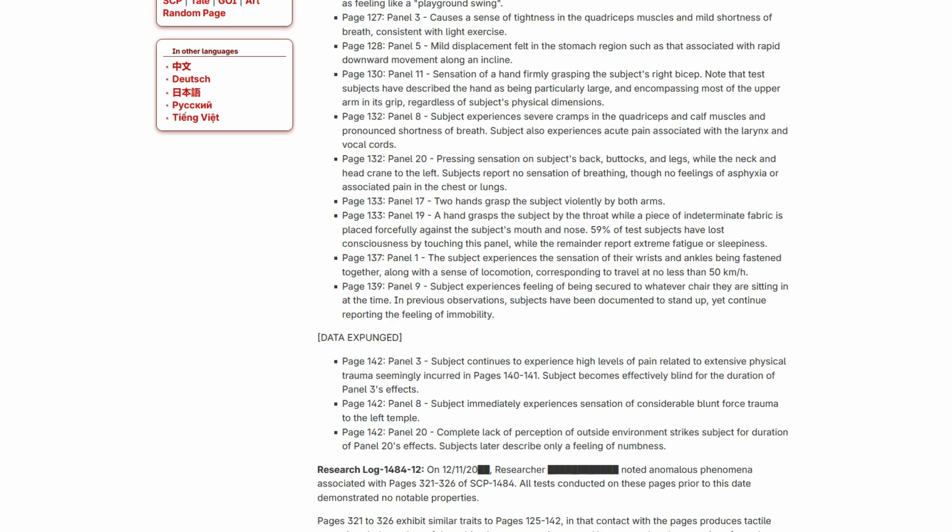133, panel 19. A hand grasps the subject by the throat while a piece of indeterminate fabric is placed forcefully against the subject's mouth and nose. 59% of test subjects have lost consciousness by touching this panel, while the remainder report extreme fatigue or sleepiness. 137, panel 1. The subject experiences the sensation of their wrists and ankles being fastened together, along with a sense of locomotion corresponding to travel at no less than 50 kilometers per hour.